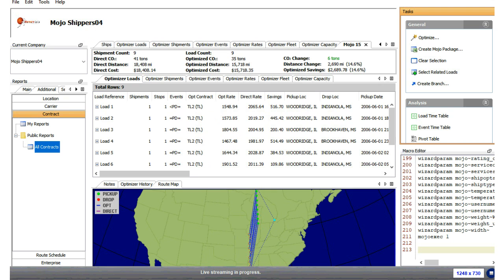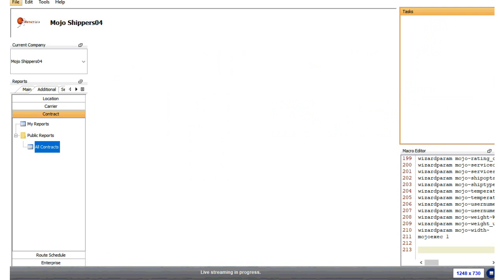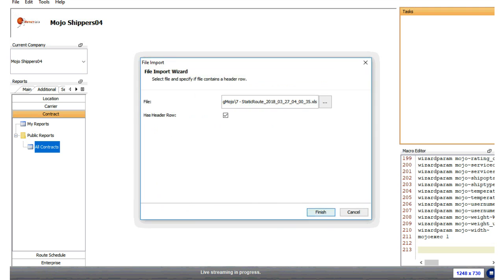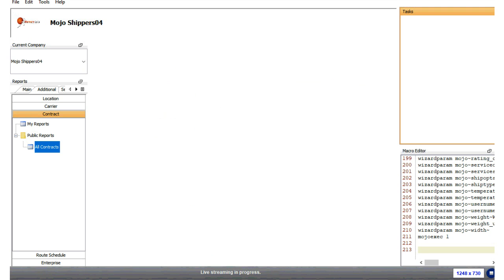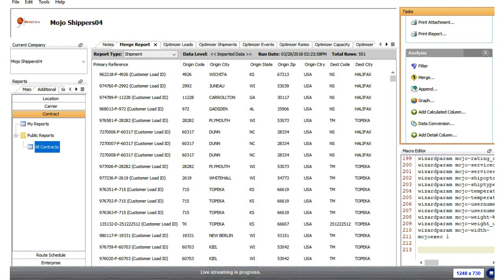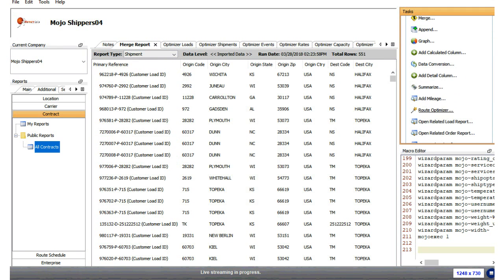All right, and the last thing was static routes. It's kind of a bit of an oxymoron to say I want to do optimization, but I also have static routes, and it's just the reality of where we are. So with this, it's truly more automation.